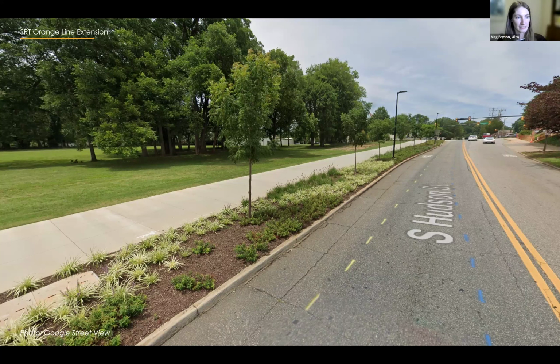And this is different from a sidewalk because it is a lot wider to accommodate two-way traffic and the different types of trail users that we will expect on the Orange Line, like walkers and bikers. And it's also got a nice vegetated buffer, as you can see.